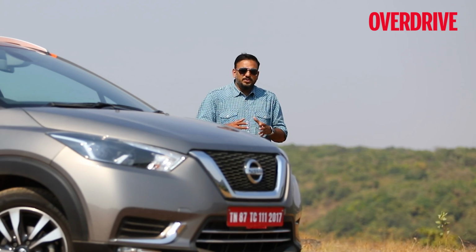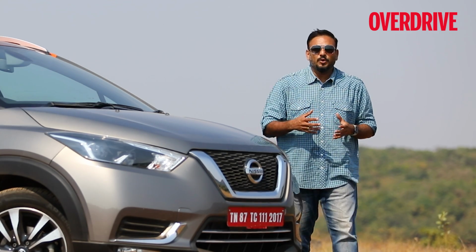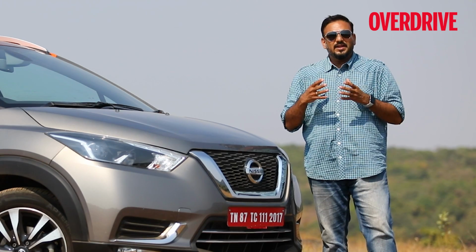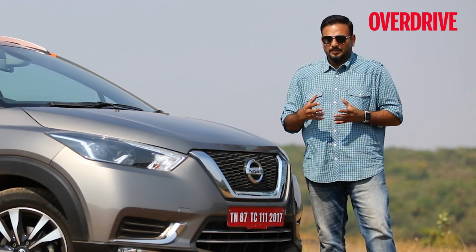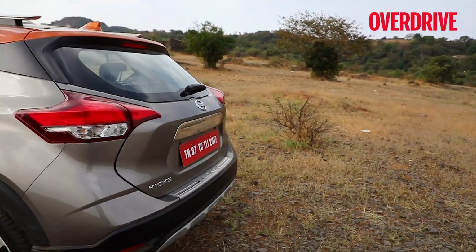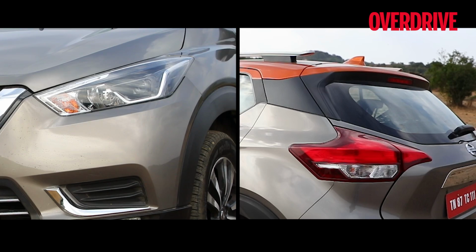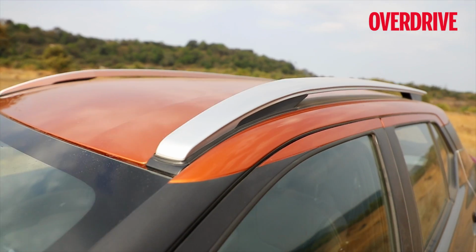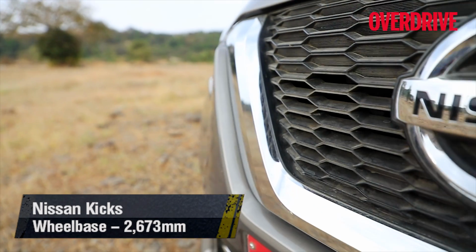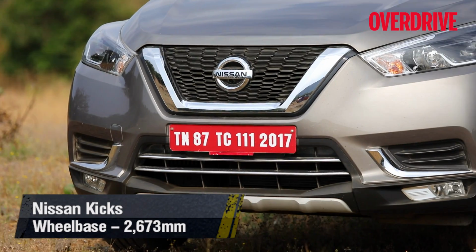Because these are urban SUVs and not the utilitarian ones like the Duster, the Terrano or the Scorpio, you're ideally looking for a more sophisticated design, something that is a little more cosmopolitan in its appeal. I think the Kicks looks quite good. It's very smart looking, it's stylish, it's got some striking features. I particularly like the sharp design theme used for the headlamps, the tail lamps. I also like the dual tone color scheme that has been used for the roof and the bodywork. The face is quite neutral, but it still looks quite good with that imposing V-shaped grille.